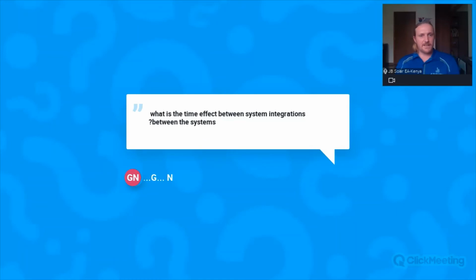What is the time effect between system integrations between the systems? Are you talking about the changeover from one source to the other? It's very fast. It's within seconds. And again, it depends on different scenarios about the design. If you want to know specifically, we would need to know more about the project. I hope that was your question.